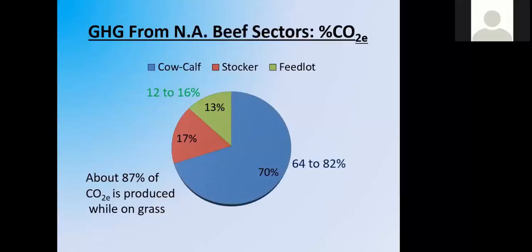There have been several scientists over the past few years that have done life cycle analyses of the North American beef industry, and pretty consistently they continue to find that about 70% of the greenhouse gases, which we normally express in CO2 equivalents, that's CO2e, comes from the cow herd, about 17% comes from stocker operations, and about 13% comes from feedlots. This is a lot different than what most people believe. But about 87% of the carbon footprint comes from animals that are on grass.